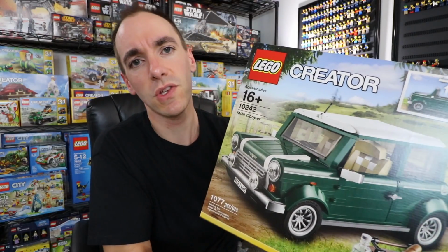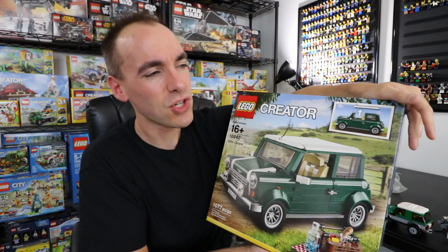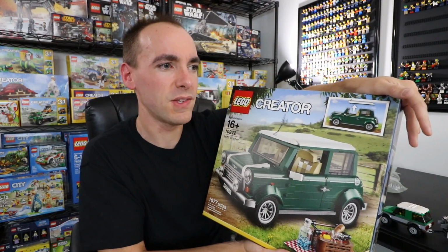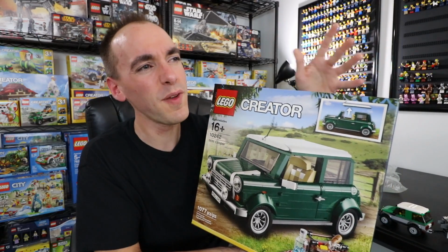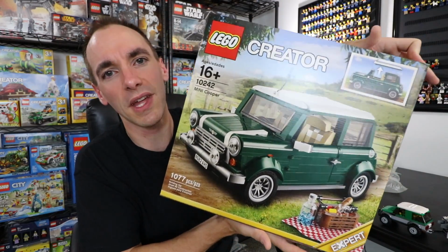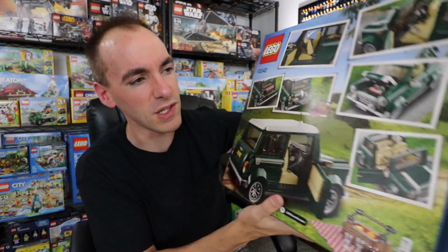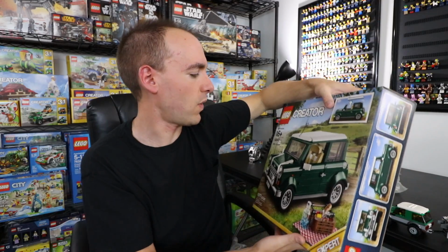If you're wondering why I chose this one over the Fairground Mixer, it's just because I was trying to decide if the Fairground Mixer is cool enough to justify the price. It was going to be like 180 bucks for me, and the set sold for 150, so I didn't feel like I was getting a deal, but I kind of was because it's a retired set. But this one I knew for sure I was getting a deal. I felt like this is going to be a fun build for me, a great display piece. It's just something I've wanted for a while now, and that's why I chose that one.